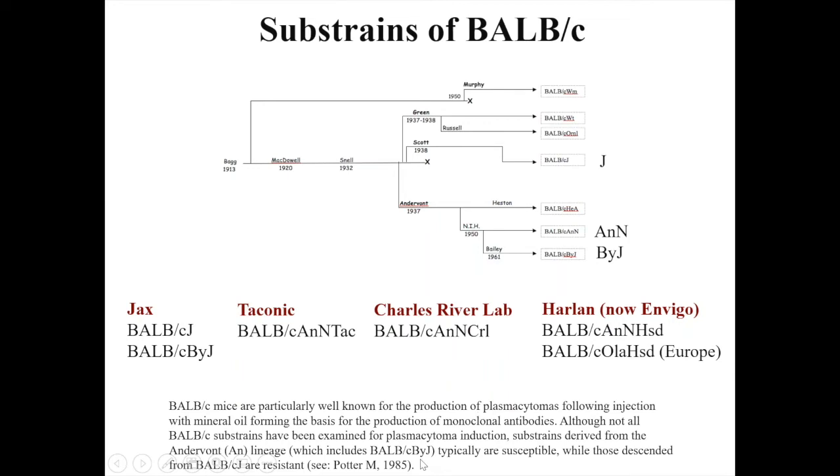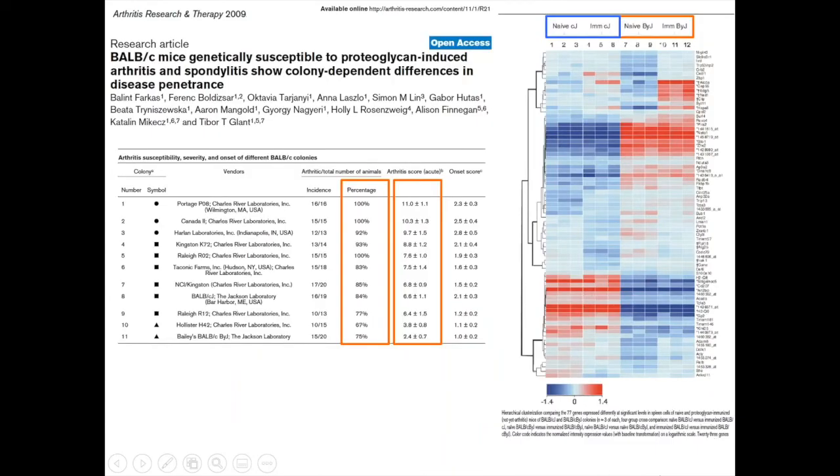And actually they are very different if you are looking into production of antibodies, because they will respond very differently to the injection used for antibody production. This is a paper that shows this very clearly, because they are comparing, in this case, two substrains that are actually close, closer than the others. This is the Bailey versus the Jackson substrain. This heat map shows the genes that are turned on or turned off, and as you can see, they're very different.